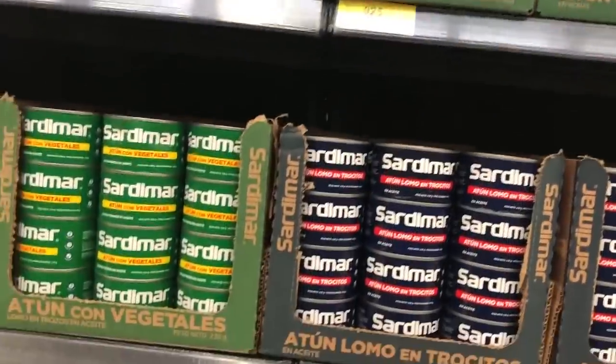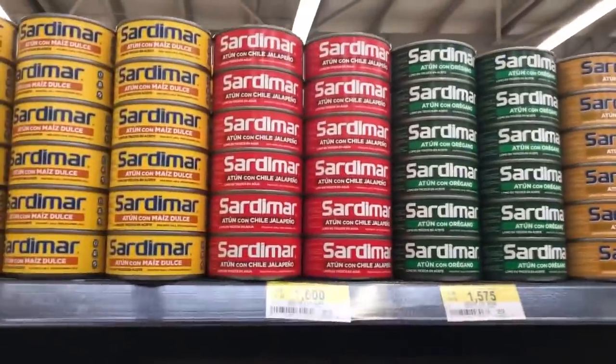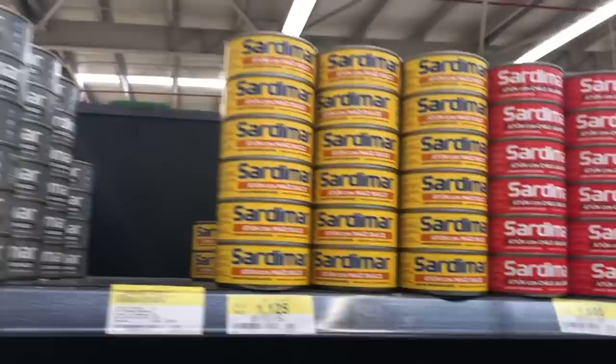Well, every grocery store, it doesn't matter how big it is, large or small, there will be an entire aisle devoted to tuna. Ticos love their tuna, and look at this. Check this out behind me. This entire aisle, nothing but tuna. Tuna, tuna, tuna, and more tuna. Tuna with vegetables, tuna in pieces, tuna in oil, tuna in water, tuna with garlic sauce, tuna with oregano, tuna with chili peppers, tuna with corn, smoked tuna.